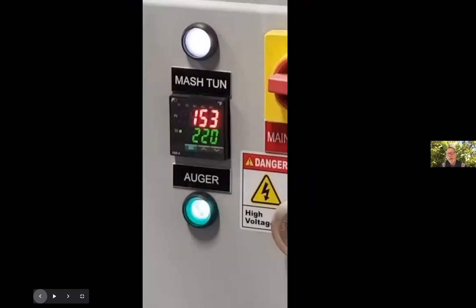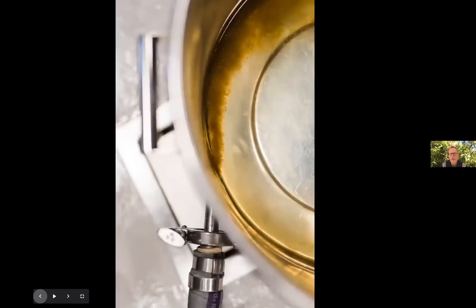There's a mash probe that goes into the mash tun. And in this case, we were shooting for 153, or I'm going to say we were shooting for 153 because that's what we got. Once that's done, the next process is called, excuse me, the Vorlauf. The Vorlauf, they got a lot of really great German words in brewing. Vorlauf is a German word.